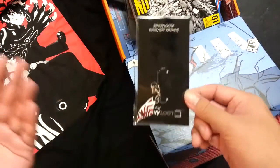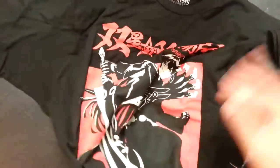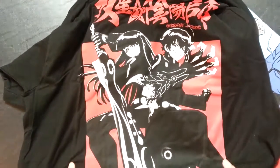Keychain charms are always cool. I'm not really a big fan of them, but I know a lot of people are. I'm glad to see the return of the shirt. I love shirts. So even though this is not my kind of design, it's pretty cool, I guess, still.